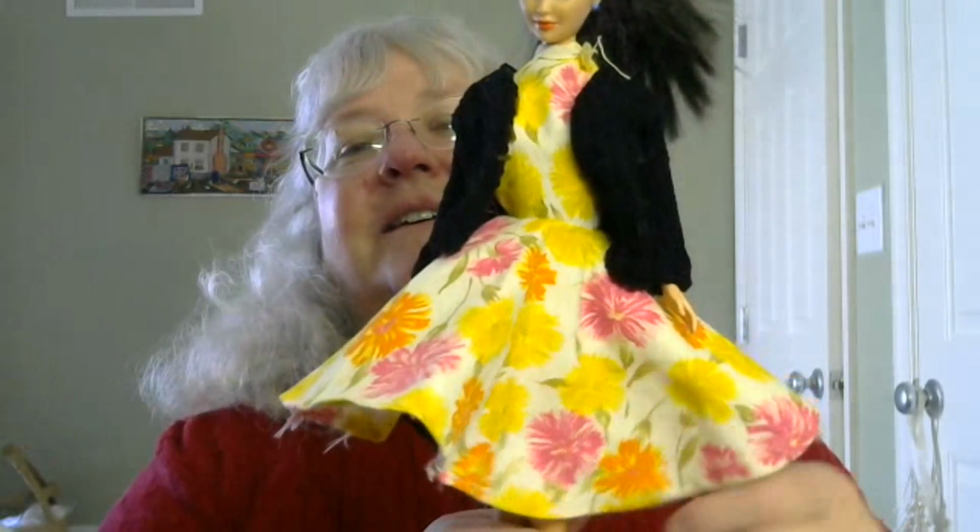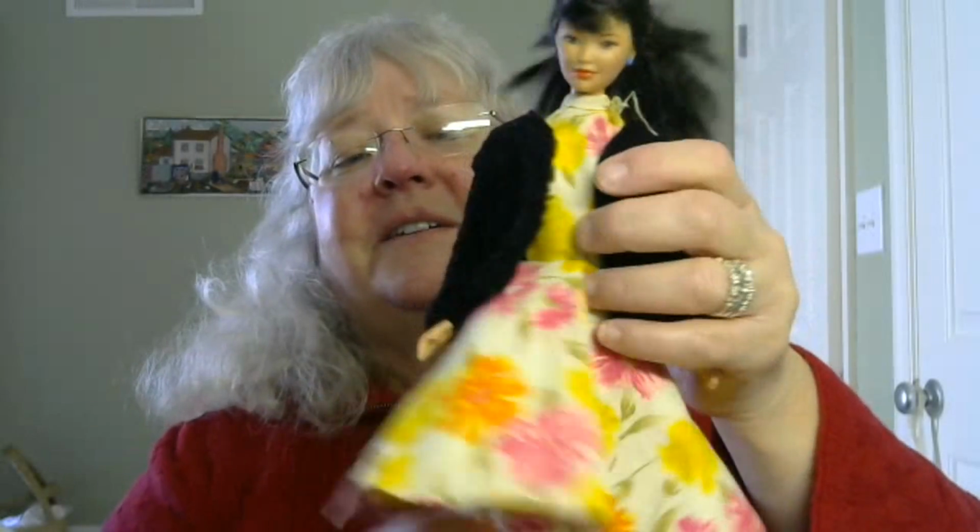And then I've got to show you this one. This was also a favorite just because I like circular skirts. This would have been made in the mid-60s. I was born in 62, so I was playing with them in the mid to late 60s. But look at the little circular skirt.